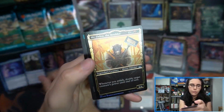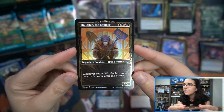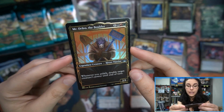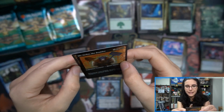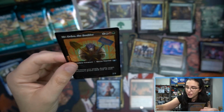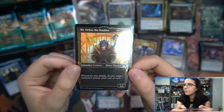Cut Your Losses. Oh, we have a Gilded. Oh, that looks so cool. It doesn't look like a real card, though. Mr. Orfeo, the Boulder. Hey, we saw this art card by Justin and Alexis Hernandez on the arts. That's such a cool border. And yeah, it is raised a bit, it's like it's embossed. That looks awesome. Cool. So we're going to get that sleeved up. Nice to see what the gilded foils look like in person.